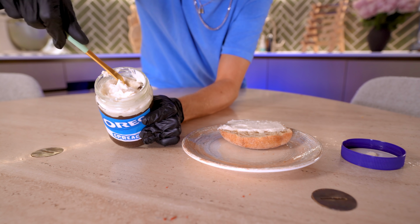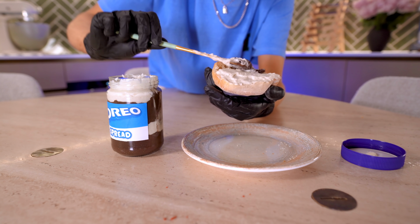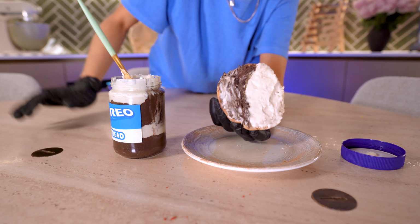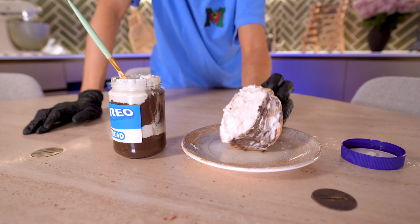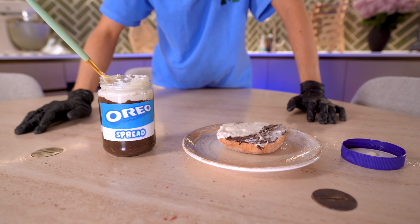So the chocolate bit is very grainy. I'm trying not to get some of the white, but it's very, very difficult. This is basically my version of caviar. This looks visually so freaking cool. Imagine this if it was obviously well made on a TV commercial. We could maybe do a drawing with this. Oreo, please hire me. I literally have so many ideas.